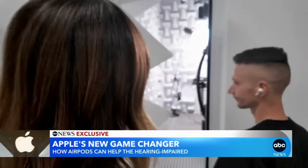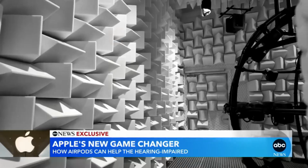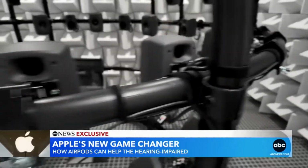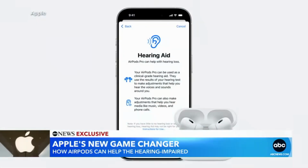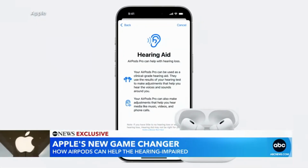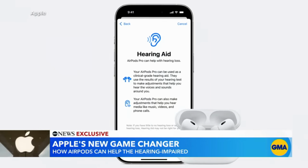Our first stop, welcome to Fantasia Lab, a one-of-its-kind audio lab where Apple engineers have spent years experimenting and fine-tuning technology that can turn a set of AirPods Pro 2 into a hearing aid.